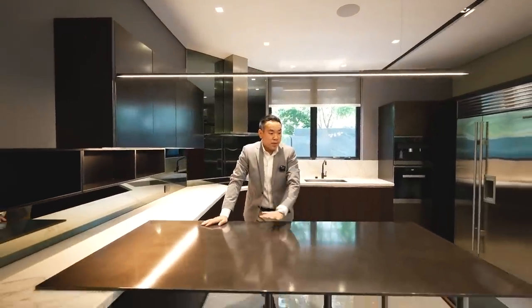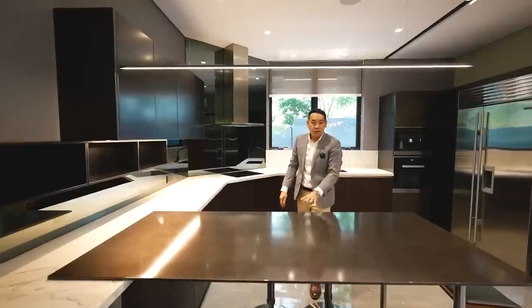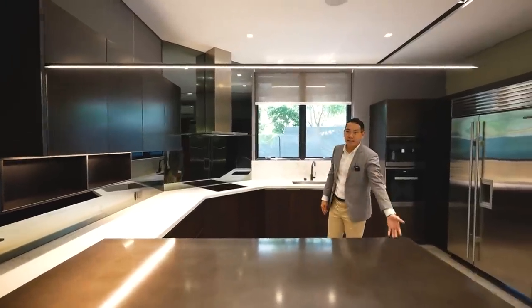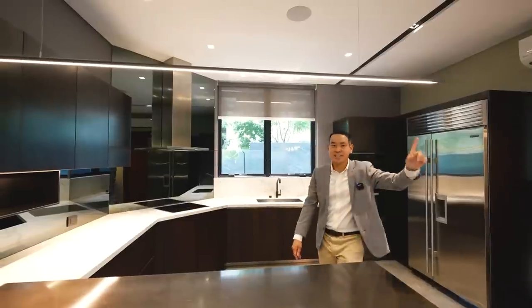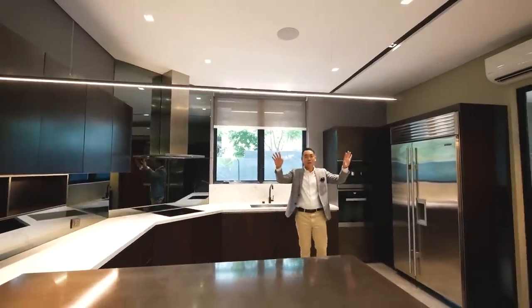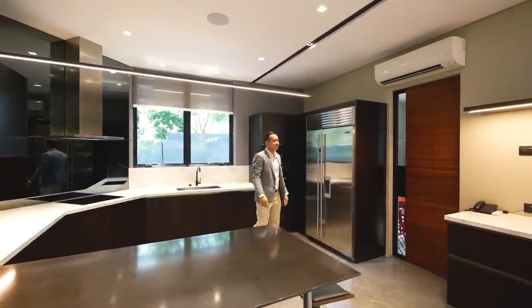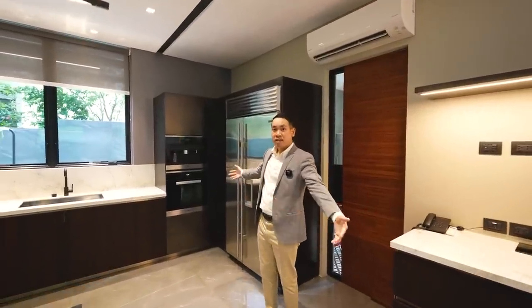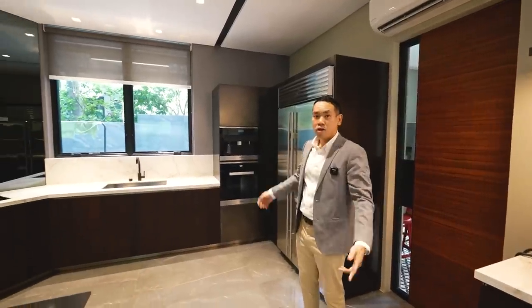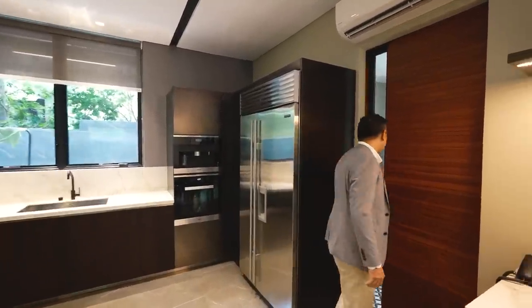And then you have this very minimalist but modern island countertop. It's a great breakfast nook, informal dining space, and I love how modern this light fixture is. It doesn't get in the way of your view of the entire dining space also. And in terms of functionality, from this kitchen area, you have your auxiliary kitchen space.